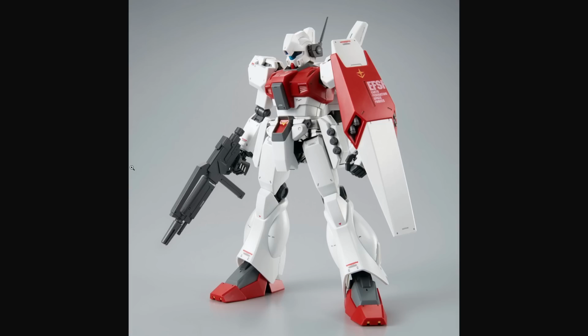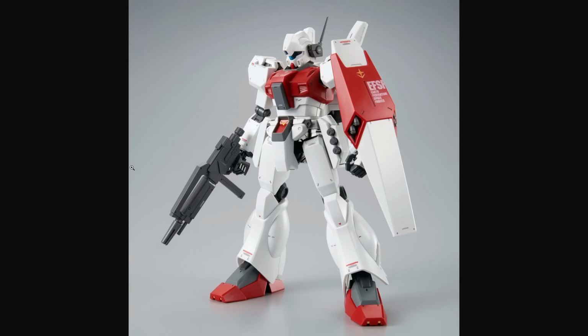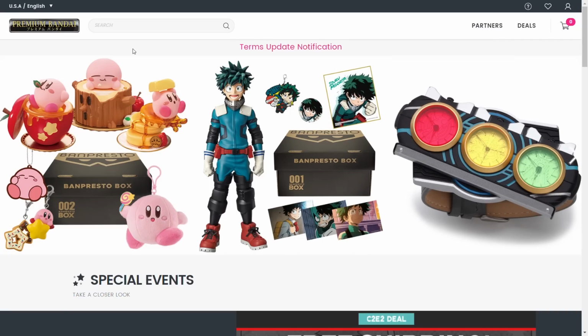And there's no new tooling here, it's the same design as the Jigen Type D, just in some classic GM colors. Seeing as the Jigen's basically just a souped up GM, I'm kind of surprised we didn't get this kit earlier. But with this being just a straight palette swap of the standard Jigen D type, I can definitely see why this was P-Bandai.